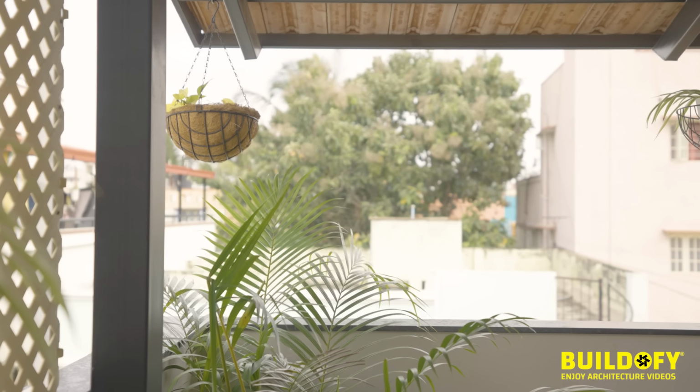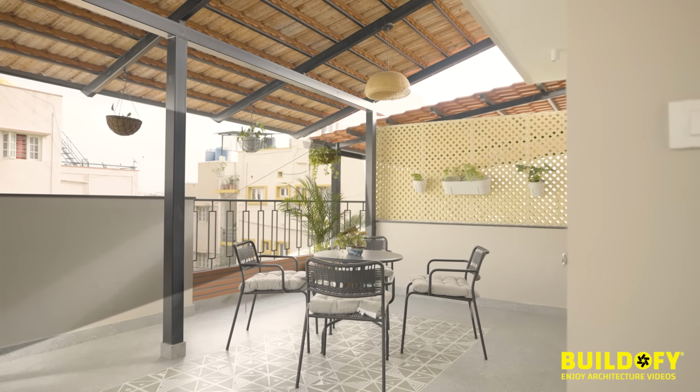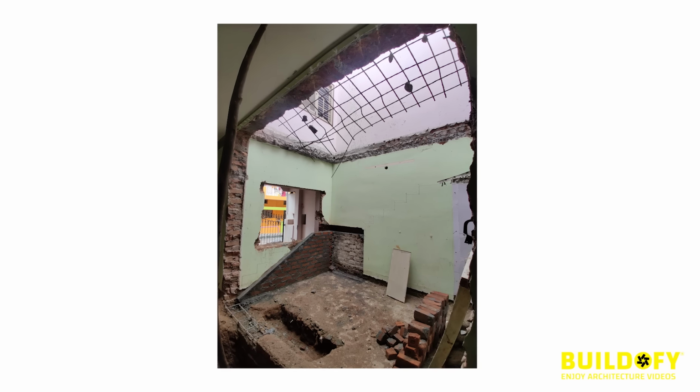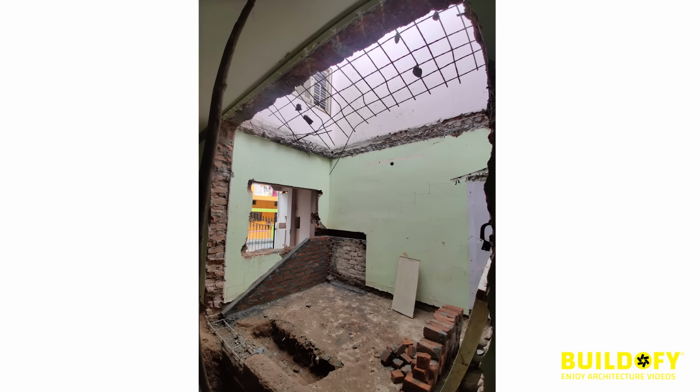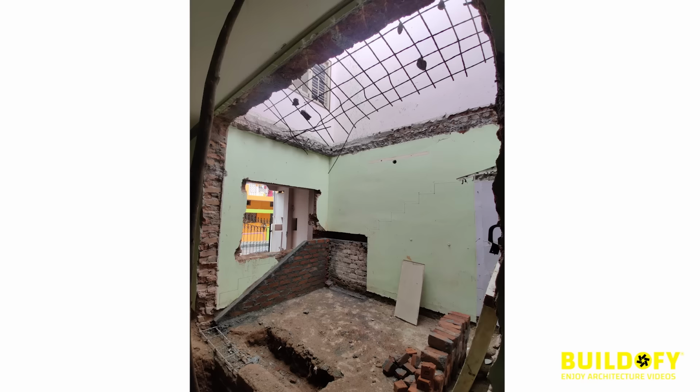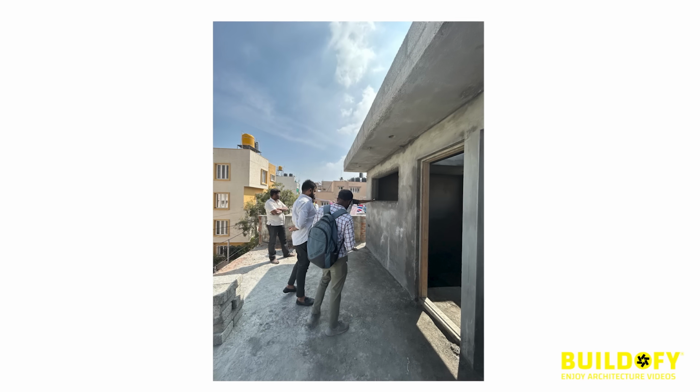There was one requirement of the client to have a dining space on the terrace floor. We had to be extremely careful from the structural point of view. So we did involve a couple of structural experts. One, Mr. Shailesh, from Swift Engineer. Mr. Lokesh, who worked as a senior officer in PWD. They are the main people who work with us for almost all the structural part.